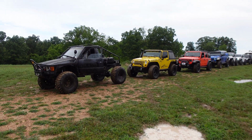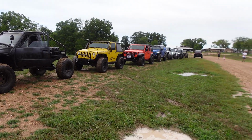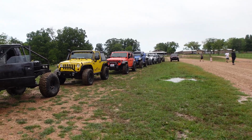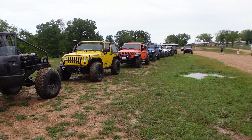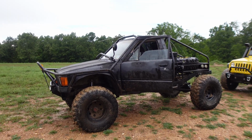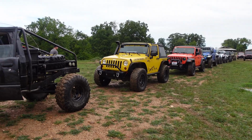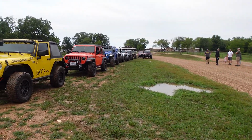We are lining up. I'm getting ready to go hit some trails finally. There's like 14 or 15 of us, so this is going to be a little bit crazy. But our fearless leader is in her truggy. So if she can't make it, the rest of us can't either.